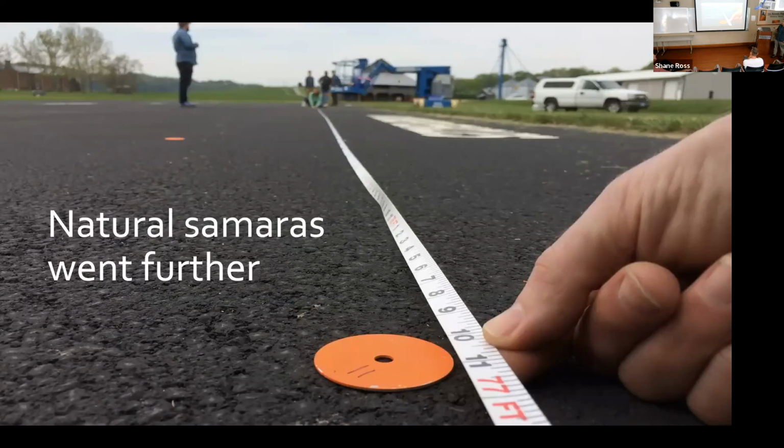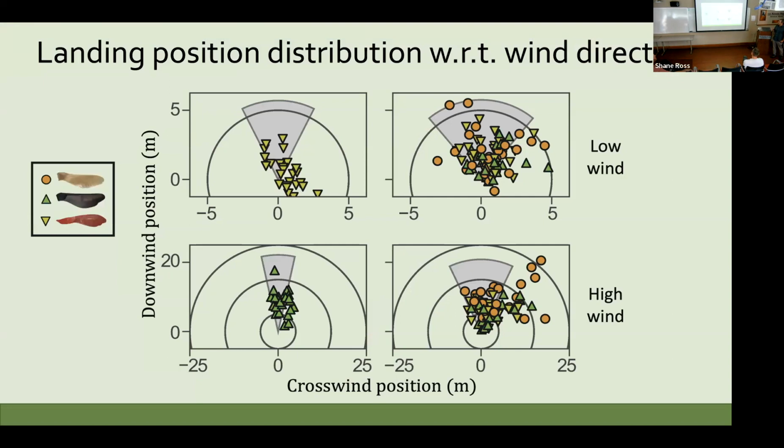On the windiest day, we got quite a bit of distance. So from about 3 meters, this one went about 25 meters away. So this was the furthest one, and the natural Samaras went further. So this is showing your landing position distribution.